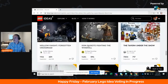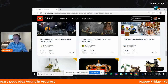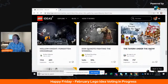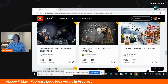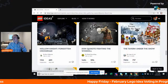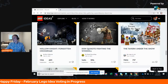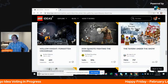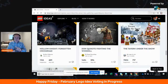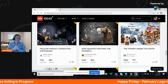Tavern under the snow, that one I've talked about a couple times on my stream. Let me know in the comments if you think that's one I should select. There's 700 days left, so I think the problem with this one is that if it was the inn under the snow, it would have a shot. But with it being a tavern under the snow, I don't see Lego making this. So that would be my argument. This is great work, but right now the sets that are really high on my list are Cantina, Blacksmith, the 3-in-1 pirate ship. I feel like there's another one I'm missing.